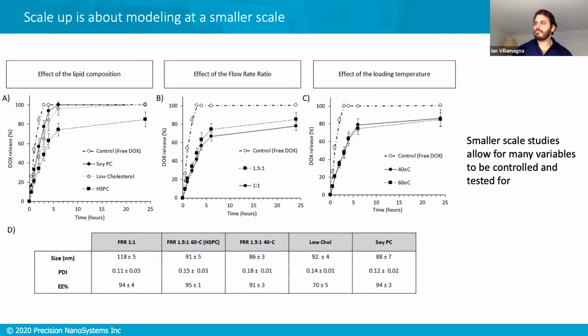The low cholesterol group here seems to have the lowest encapsulation efficiency. And the question here is whether the release data, the percent release data, was normalized to the entrapped amount of drug. That's a really great question. Off the top of my head, I'm not entirely sure. I'd have to go back and check that real quick. So maybe we can get an answer for you towards the end here on that, because I can't remember right now off the top of my head.